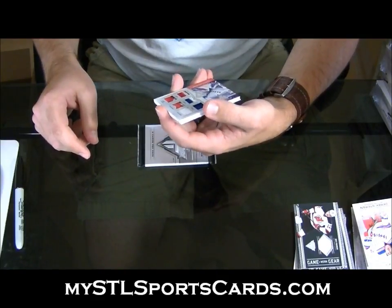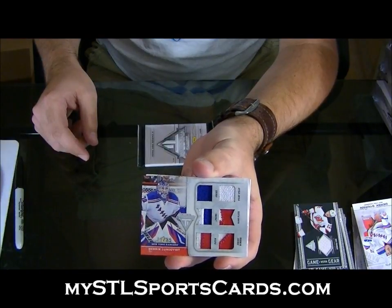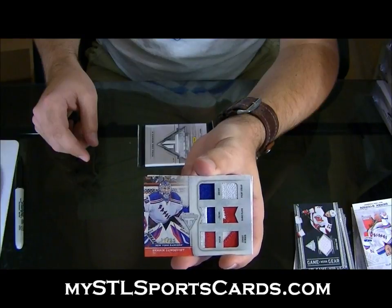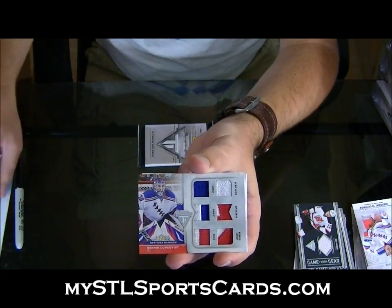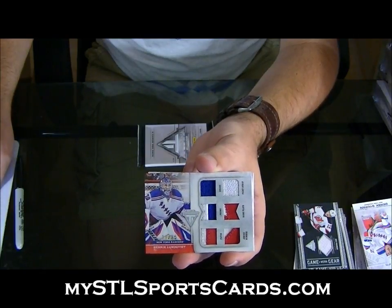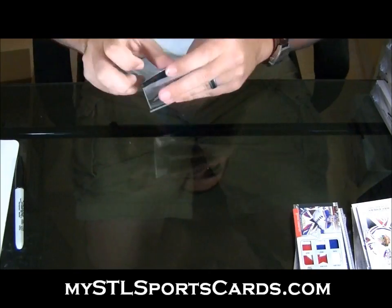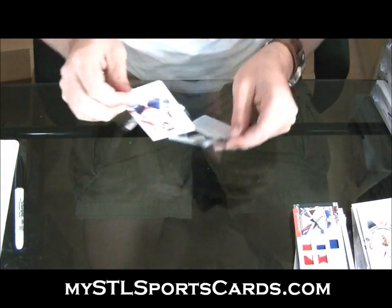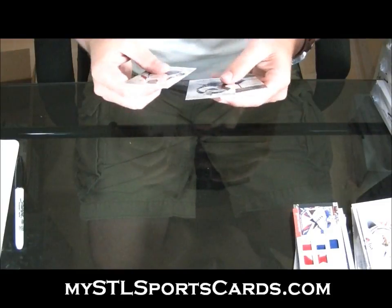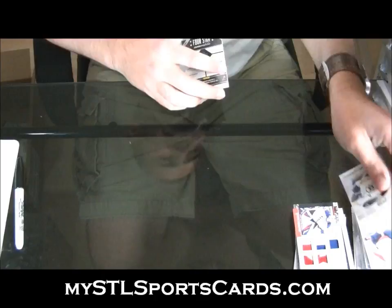Six pack for the New York Rangers, Henrik Lundqvist. Henrik Lundqvist, six pack for the Rangers, number 25. Colby, I believe that was you. Nicely done, sir. This could be nasty. Oh my lord.